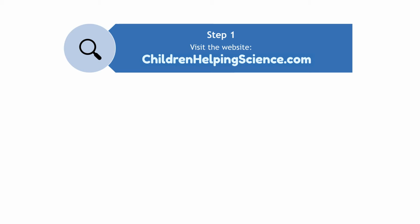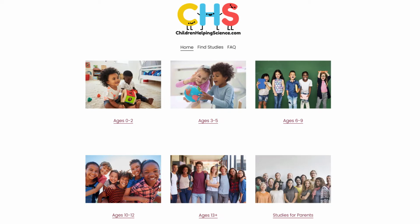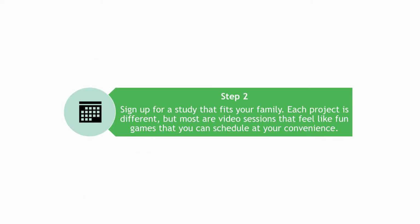So let me tell you a little bit more about how this works. The first step is to visit our website, childrenhelpingscience.com. There, you will be able to scroll down to find study opportunities divided by age group. So you can click on the link for a child the same age as your child and find out about the available opportunities. Step 2, you can sign up for a study that fits your family.